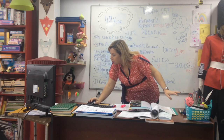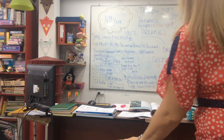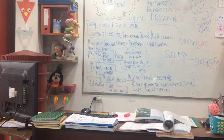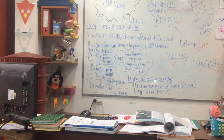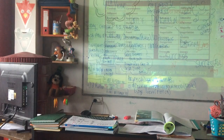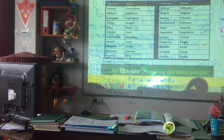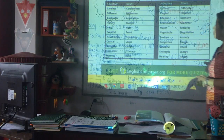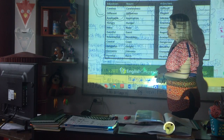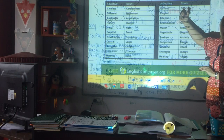In this part of the book, you have word building: from noun to adjective, from verbs to noun. So this is word building. You have from adjective to noun, carelessness, and now a abstract noun. Difference, hungry, hunger, harmful, harm, difficult, the most common, difficult.